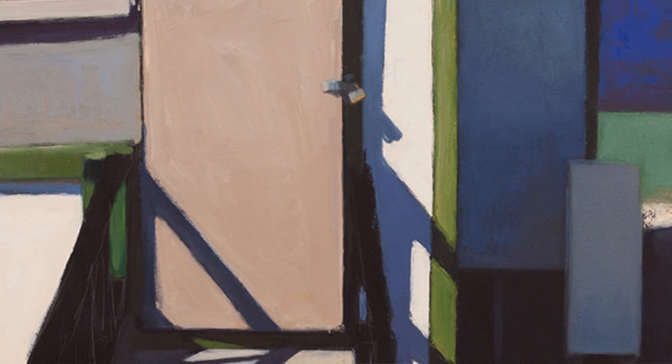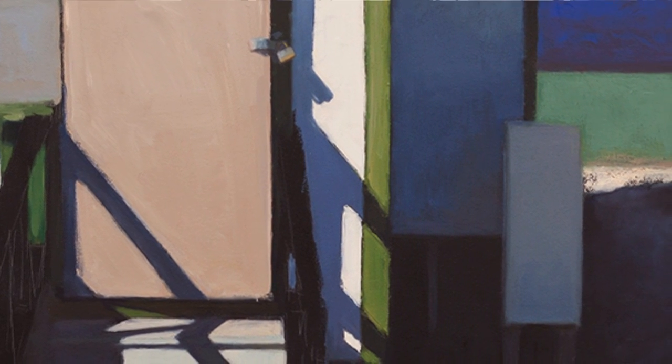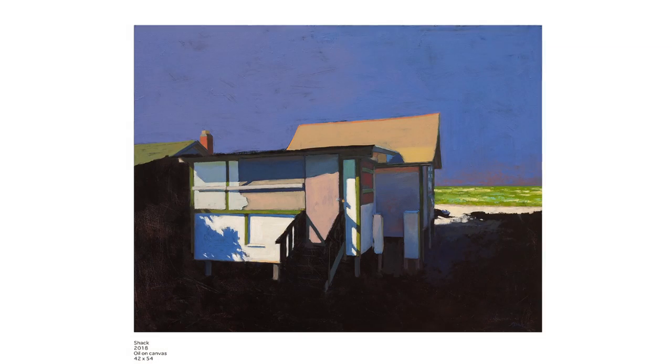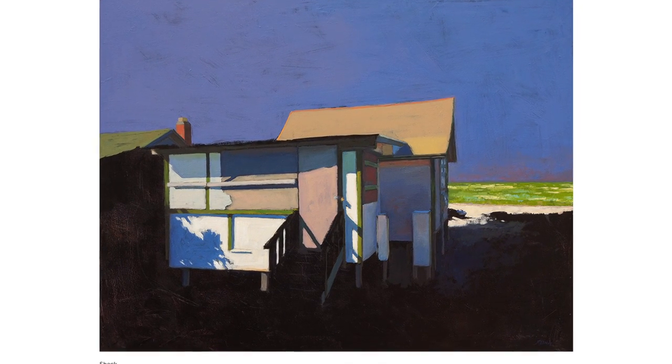I love light. I love shadow. So I look for that if I go out plein air painting. If it's just a vast meadow with no shadows in it, it doesn't excite me as much. So there was the Hopper thing. And then, I've been painting since 95. So you have Hopper, you have all these other influences.